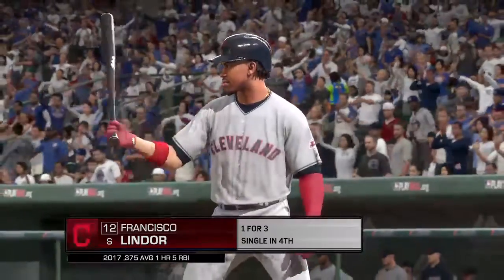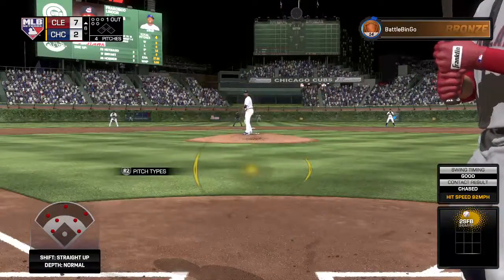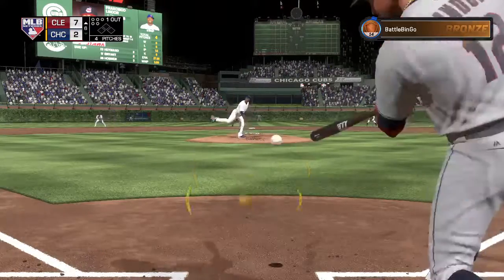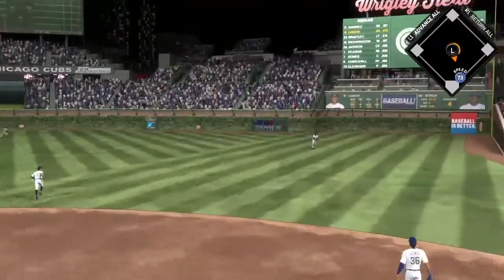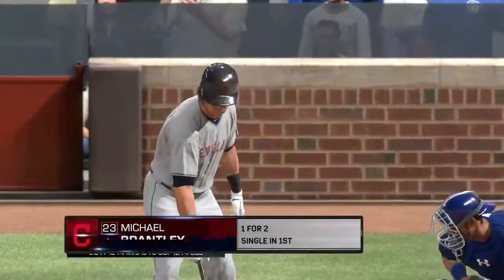Digging in to try it again, Francisco Lindor. He's got a hit in 3 at-bats to this point. First delivery to him on the way. He pulls this one into right. Hayward is right there as he takes it for the 2nd out.